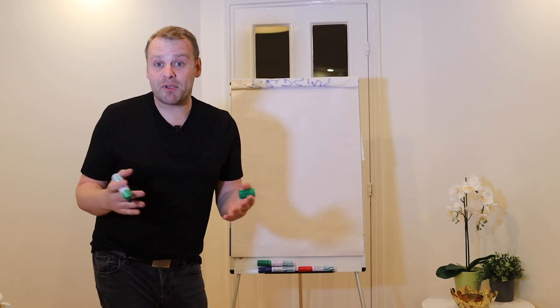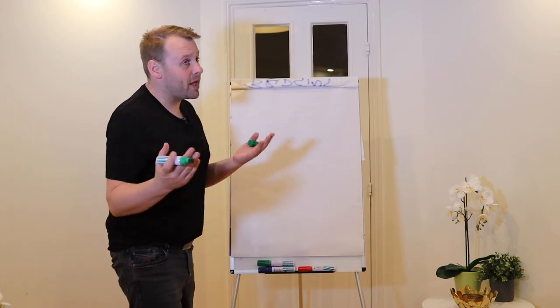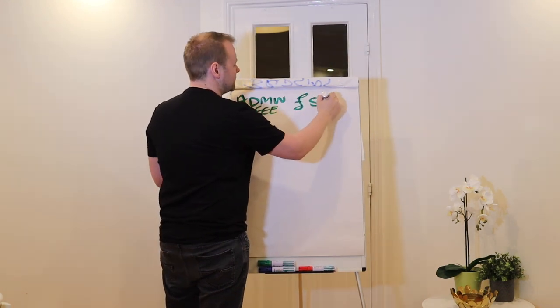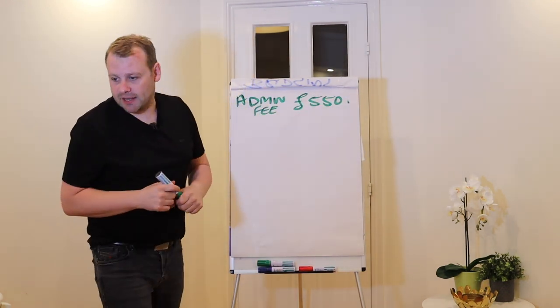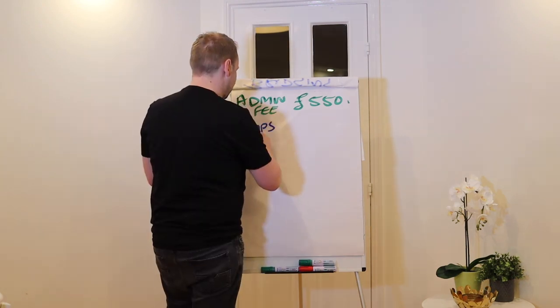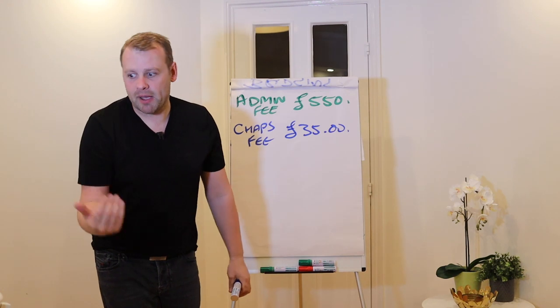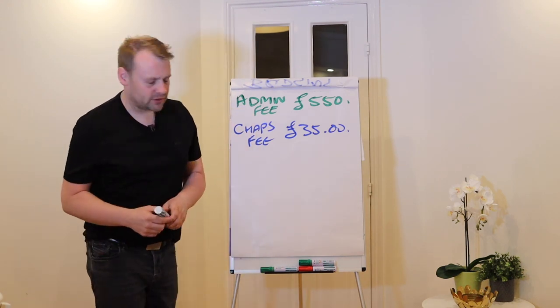So they're not just happy with a facility fee of £3,211. They also want to charge you an admin fee, and that is £550. Next, we have a CHAPS fee, £35. So even the fact that they're gonna transfer the money to us, £35. So that's fine, okay, fair enough.